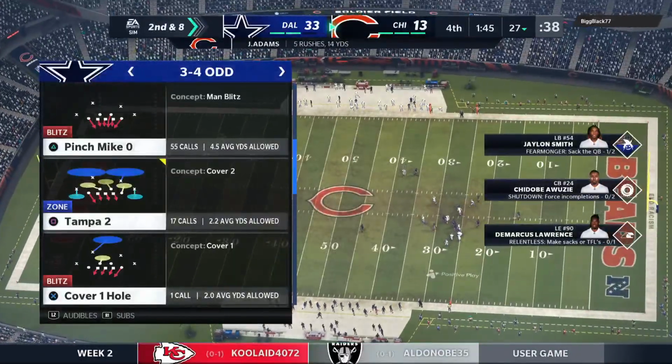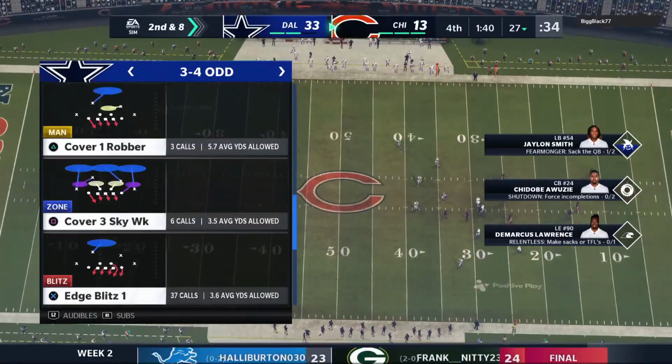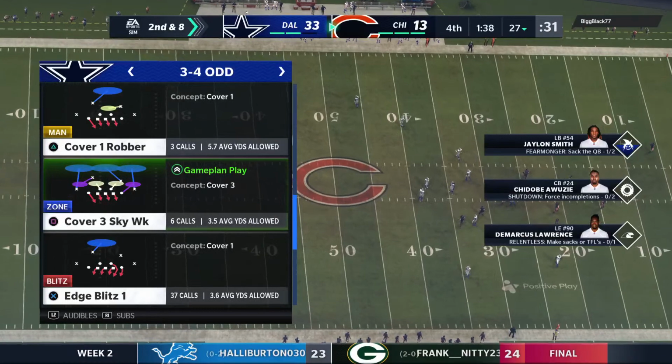Hey, have y'all seen the superstar trait film study? After the last 2 drives ended in interceptions.